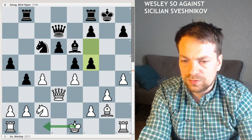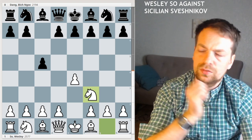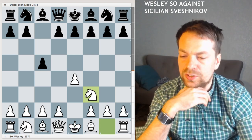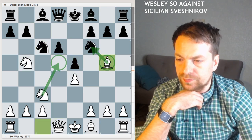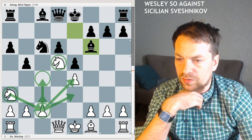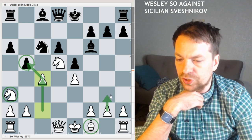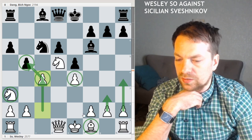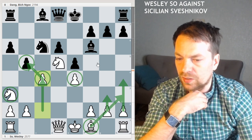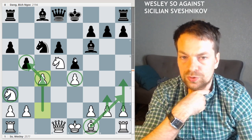All right, hope that this clears up any question you have on how to play against the Sveshnikov Sicilian. So let's quickly revise. We play c4, which is the modern line, then play g3 and h4, because the center is closed. And after that, we try to exchange light square bishops. So this is the idea, this is how Wesley So plays, and this is how we should learn from him.